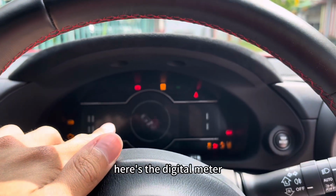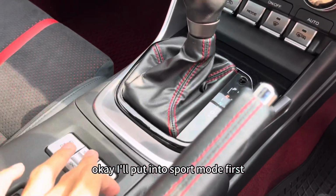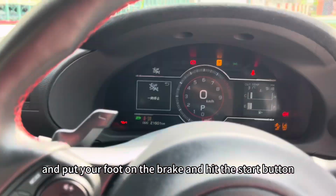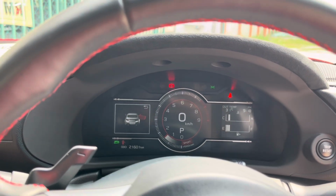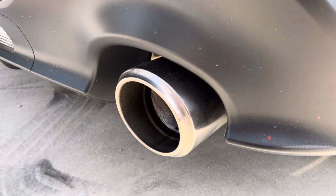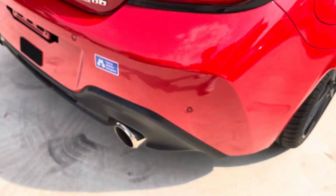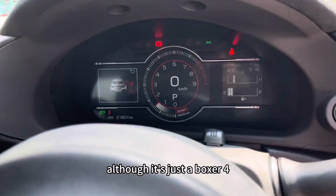Here's the digital meter. Okay, I'll put it into sport mode first, put your foot on the brake and hit the start button. Let's hear the exhaust note. Sounds good, right? Although it's just a Boxer 4.